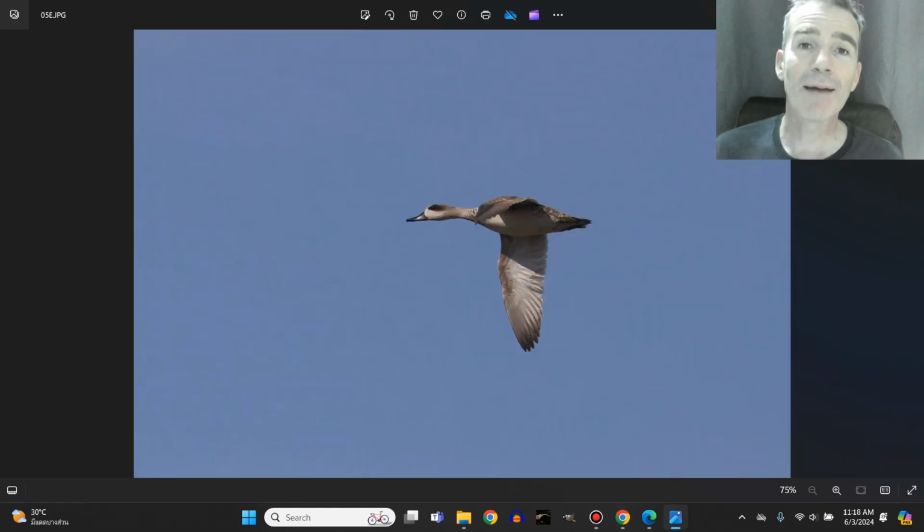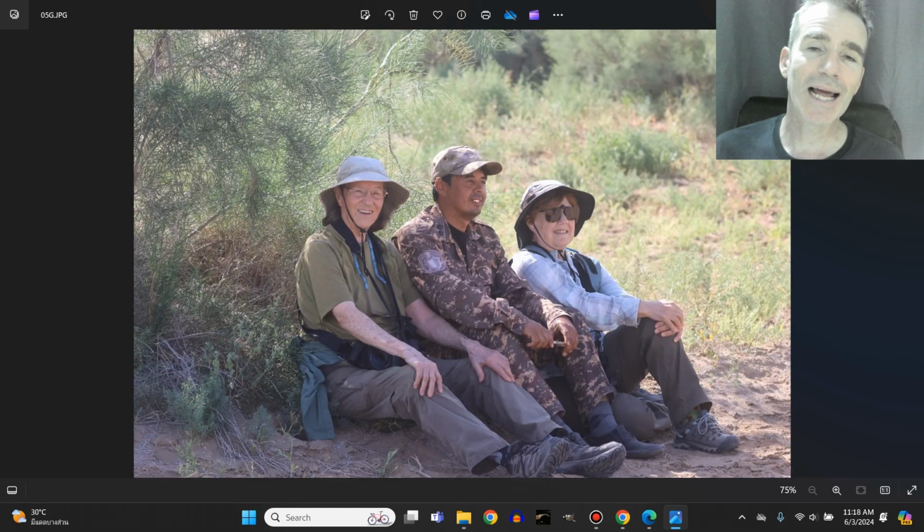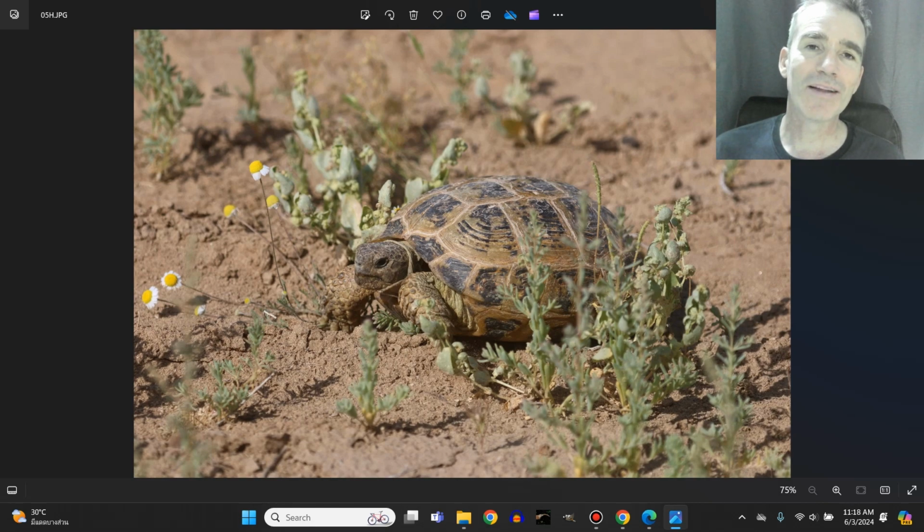We had this rare marbled duck flying in, red-crested pochards, some of the clients taking a rest in the shade with one of the park rangers. We had these cute little Afghan tortoises.